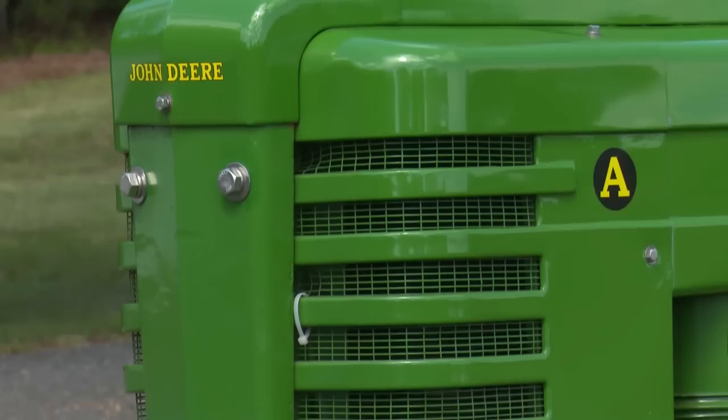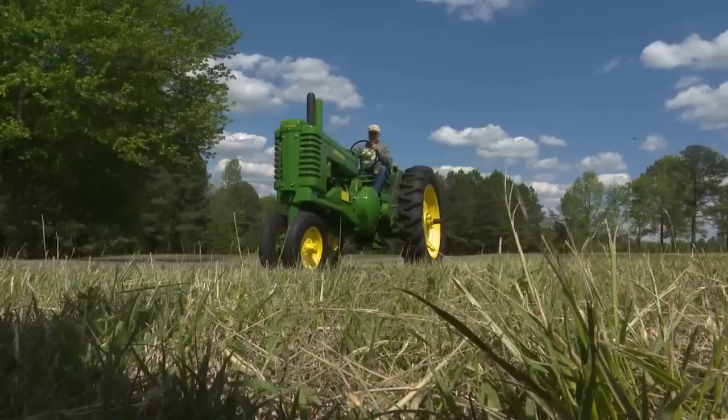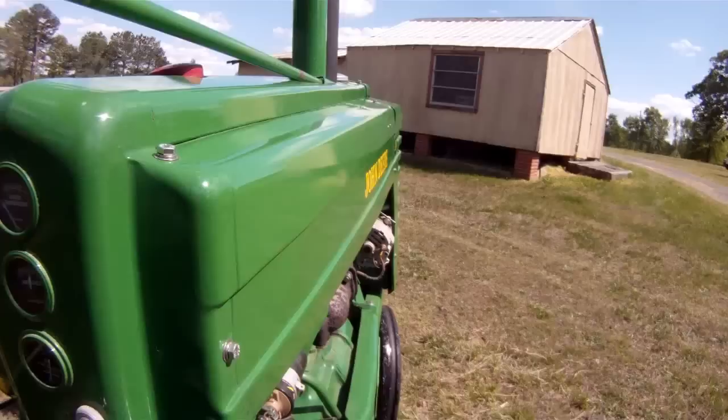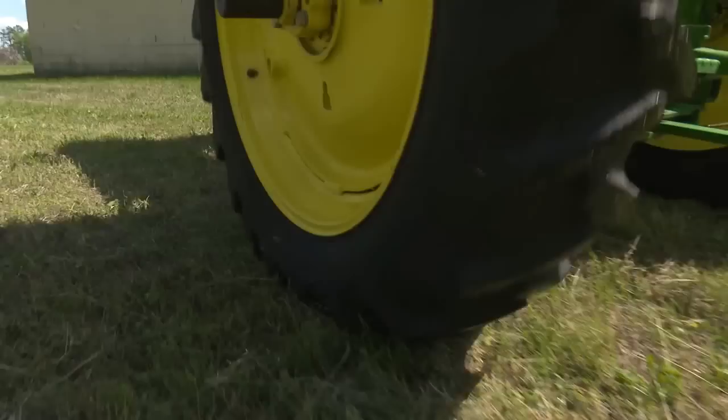When I bought it, he had been using it for bush hogging, and he said, "Now if you put a bush hog behind this tractor," I said, "Oh, stop right there. This tractor has seen its last bush hog days. It's going to play from now on. This tractor has worked for over 50 years. It's time for it to retire. It's going to retire and play."